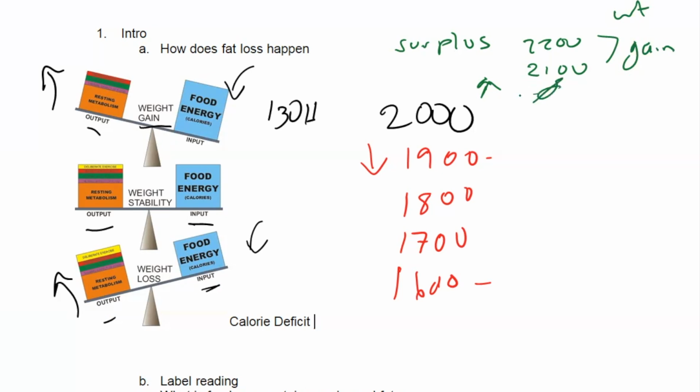Now, let me tell you guys that just because you lose weight does not mean you're going to lose body fat, because remember, there are 4 different types of weight. If you guys don't know what those are, go ahead and look at our previous videos, and we'll explain those. So for this, what determines whether you're going to be losing body fat or not is going to be the macronutrient distribution of these calories.